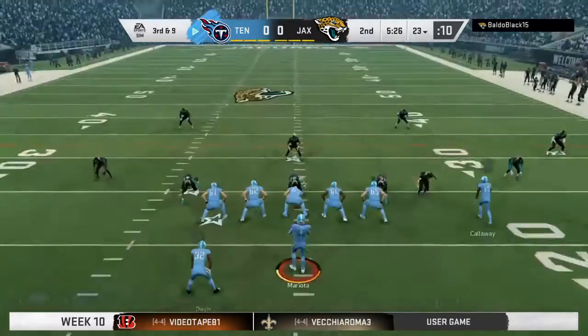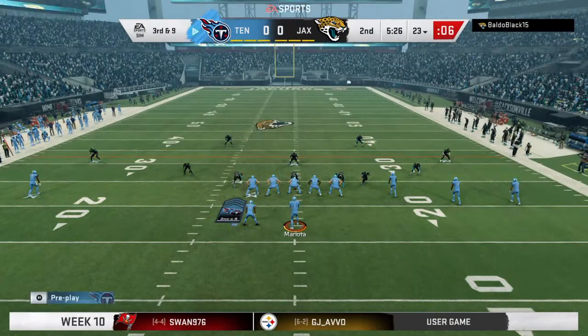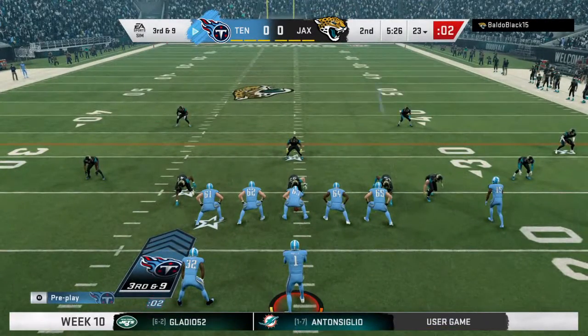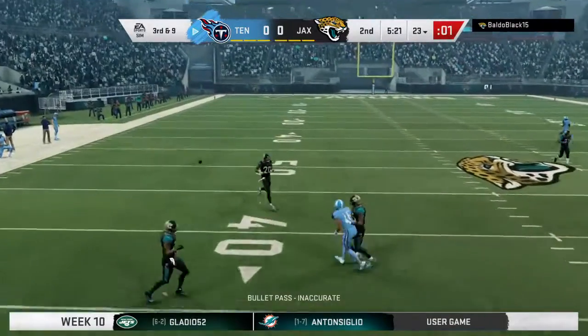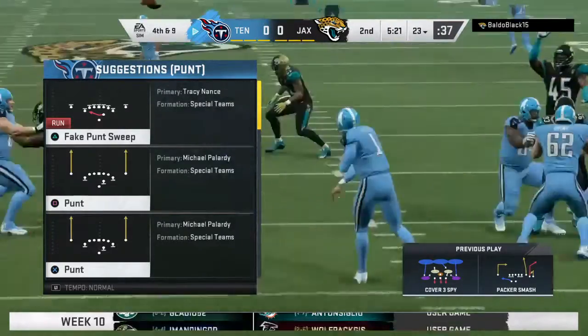After an incomplete pass on 2nd down, that'll leave him trying to convert on 3rd and 9. Now Mariota. And that is incomplete. So it doesn't look like they're going to be able to build off the turnover.